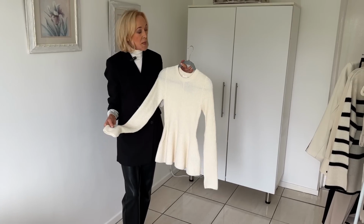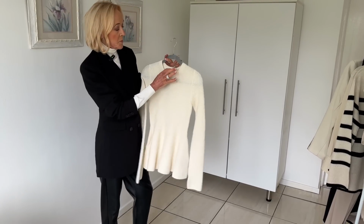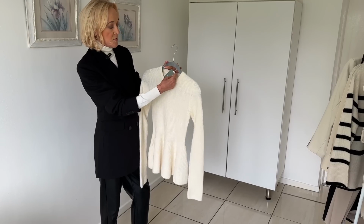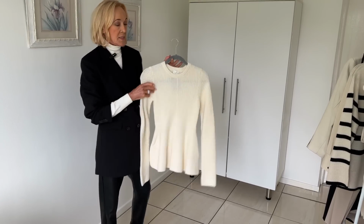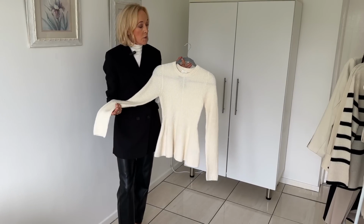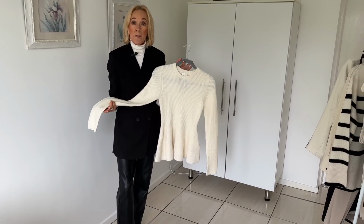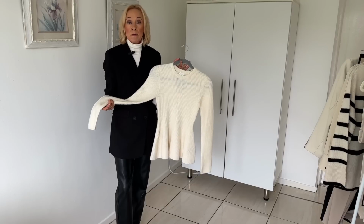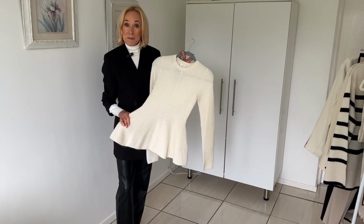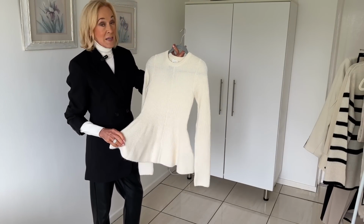Okay, this is the final sweater, and it's in this lovely cream colour, and I've picked this up in a small, and it's 52% recycled polyester. So before Christmas I did a sweater haul from Zara, and one of the sweaters I was wearing for that video had a peplum, and I know some of you quite liked it. Well, H&M are doing something very similar. It's exceptionally plain, but this is exceptionally lovely.